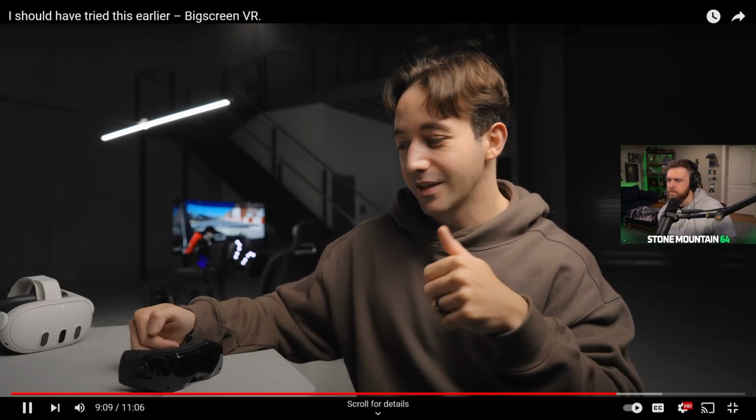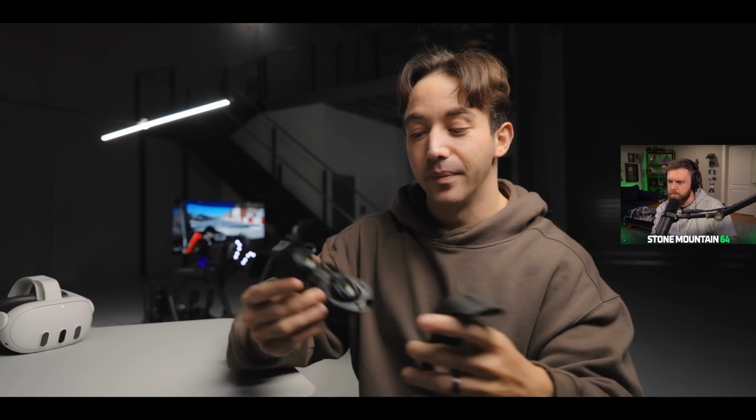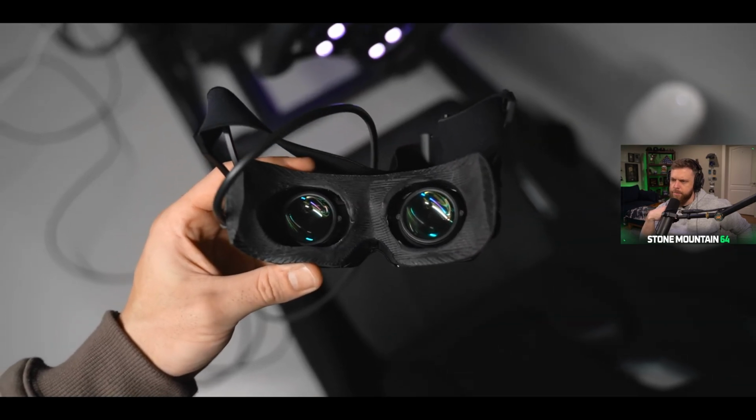After using this thing for a couple of weeks though, I did notice a couple of drawbacks. Most important probably is the glare that you can see on both lenses. It's like a glary ring on the bottom of both lenses as you're wearing it. Yeah, it sounds extremely weird, like how do you get glare on a VR headset? But it's there. It's like a faint kind of white hazy ring on the bottom of both lenses.